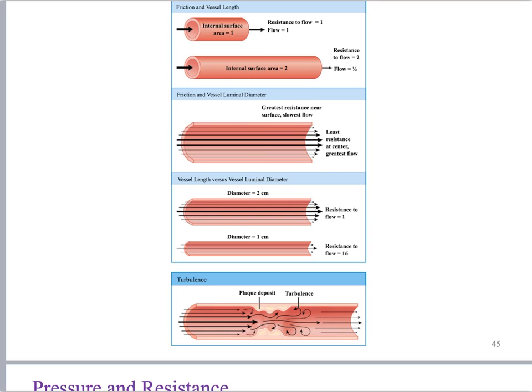So a bigger versus a smaller vessel, the change in resistance. And then down here we can see the flow. Here we have some plaque, some atherosclerosis, and notice how that's increased the turbulence. Now you want this nice flow like you see up here. That's called laminar flow, and the walls of that blood vessel are nice and smooth. See how we've changed from 1 to 16 with a decrease in diameter, and turbulence will also affect that.